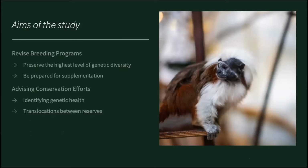So the aim of the study primarily is to look at all the diversity that we can see in the different groups, and advise the breeding programs of the zoos so that we can preserve the highest level of genetic diversity, as well as identify individuals that could be used for supplementation if that is required for the wild population. Then we also want to be able to advise the conservation groups about how their populations look and whether they look genetically healthy or not, as well as advise on any translocations that need to be done.